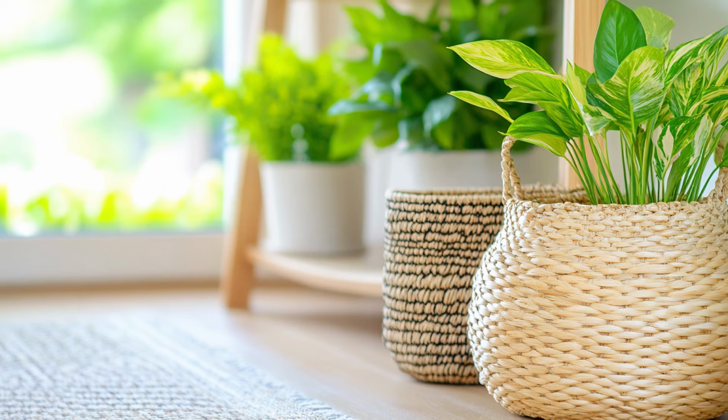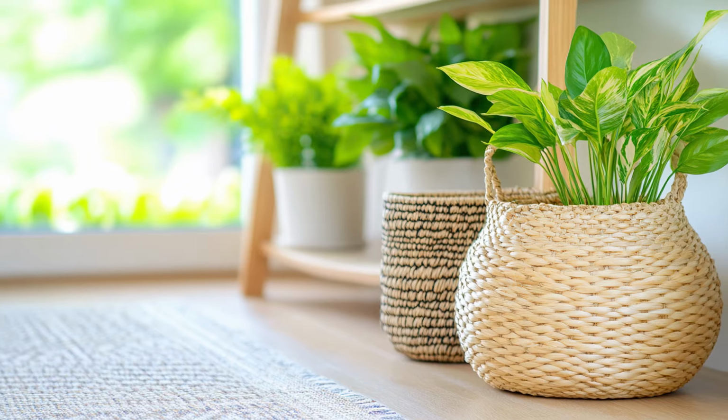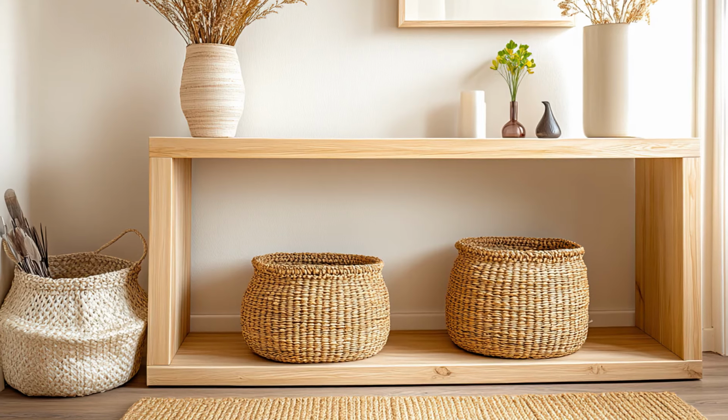The great thing about console tables is their versatility. You can dress them up with trays, vases, or picture frames that complement your color scheme, and switch them out as seasons or trends change.